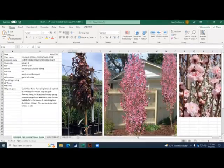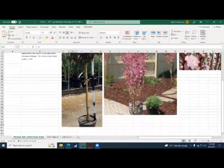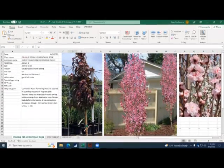Well, first up is a new variety for us this year. This is the Prunus persica Corinthian rose, also known as a flowering peach. These are all in a 7-gallon. I think there's 100 of them on current right now. They have a double pink flower in the early spring, and they have the burgundy leaves, which also give you a nice fall color as well.